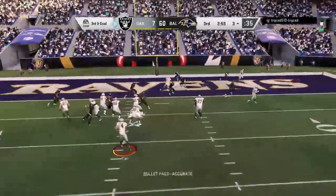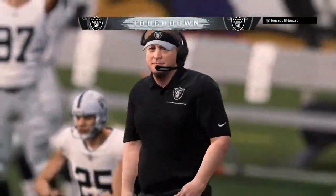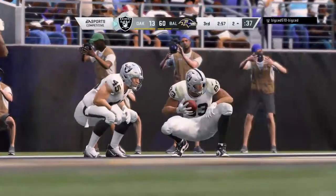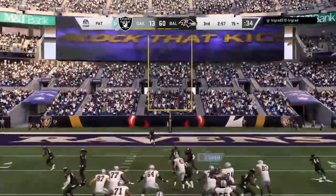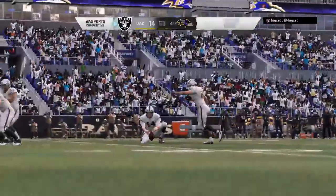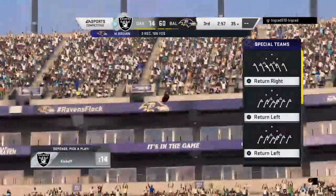Carr now on 3rd and goal. And this is caught. Touchdown, Raiders. Darren Waller there to make the grab. And the Raiders able to get this back to within at least some measure here of respectability. Extra point by Carlson, up and good. So they do get one score back, but still a long way to go here in the third quarter.